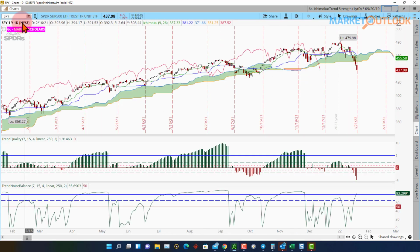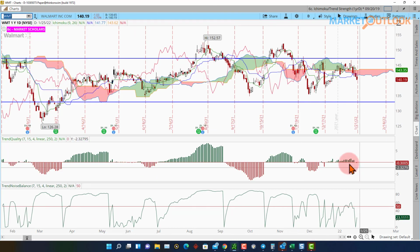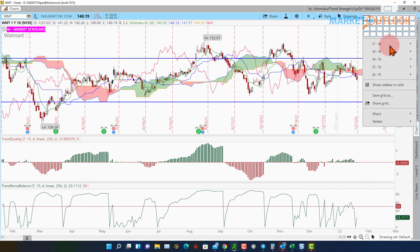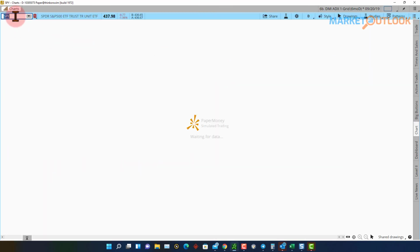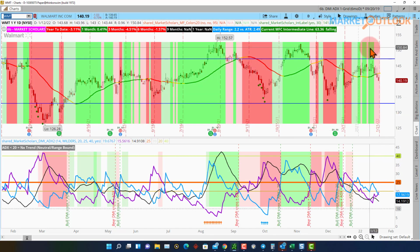If you take a look at the trend strength indicator, very noisy trend. We don't have any kind of trend going on right now one way or the other. If you look at the DMI, you see the same thing. Very noisy trend too. Both lines are actually below 20. Positive is below 20, but so is the negative. So we're not really even trending to the downside.